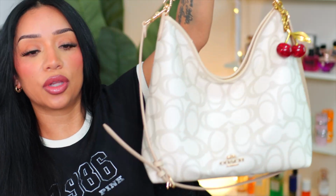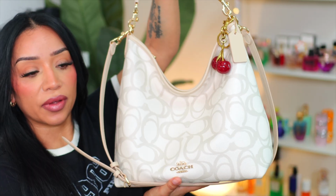But oh my gosh, this purse, I've been obsessed with it. I am so happy with it. Again, the size is perfect. Coach is really great quality, and it's still budget friendly. You're not spending thousands of dollars.